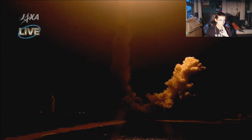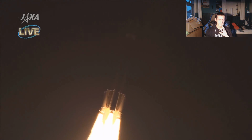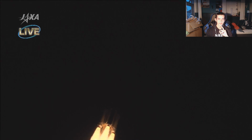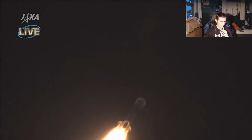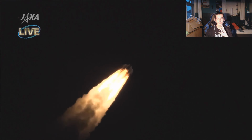We have a liftoff, it is of the beautiful HTV indeed. H-IIB launch vehicle number 7 with Konotori 7 aboard from the JAXA Tanegashima Space Center at 2:52:27 a.m. Japan Standard Time on September 23, 2018. There it goes. Next, Max Q and Mach 1.